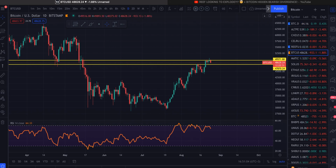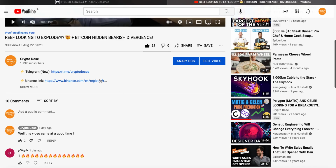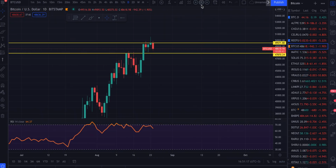Okay guys, in today's video we're just going to be having a look at Bitcoin. If you guys remember, a few days ago I did call Bitcoin was in a hidden divergence. So let's go back to today's charts, having a look on the daily time frame real quick. Let's start off with the RSI.